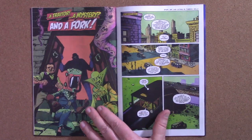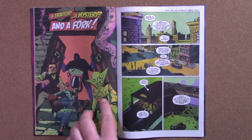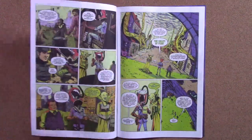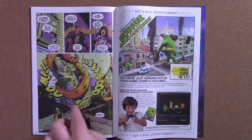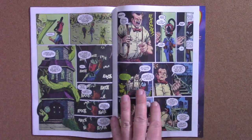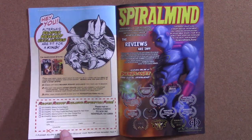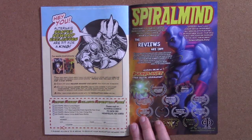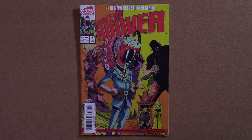And here's the second story, A Traitor, a Mystery, and a Fork. So here we have Horace with his two pals. They go on this insane adventure. Very nice. And once again, spoiler free, folks. I highly recommend this, so I'm going to leave the last few pages for your own eyes. Mosey on over to Alterna Comics and pick up a copy. A very nice opener for the Horace H Hoover series.